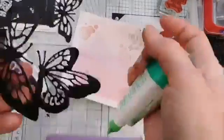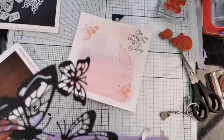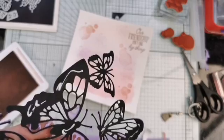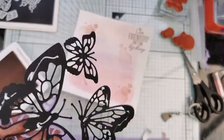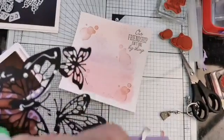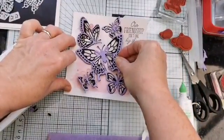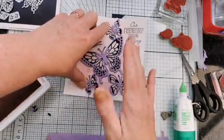So let's stick our butterflies down. Again, putting on some little blobs of glue. You've got some wider panels to aim for on this back panel of butterflies. And have that coming down on an angle a bit like that, I think.